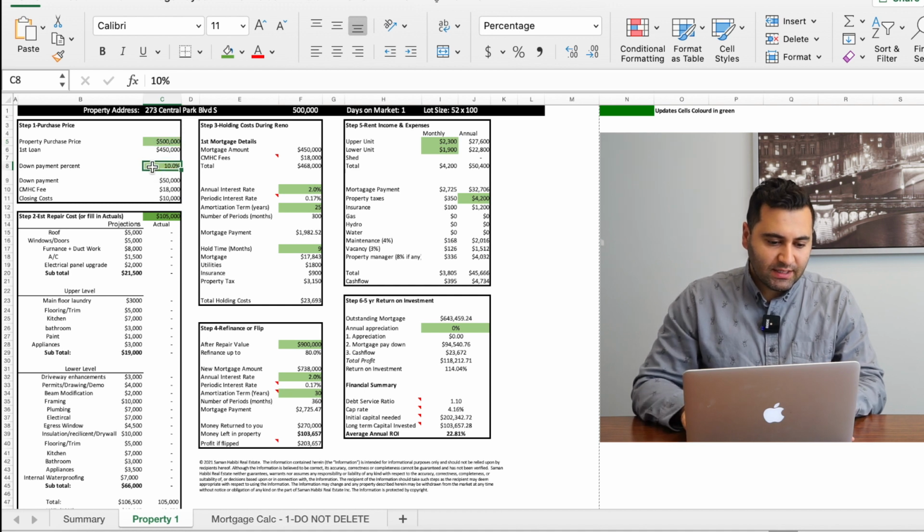We were able to put 10% down, which equates to $50,000 down payment, around $18,000 in CMHC fees, and closing costs of $10,000.